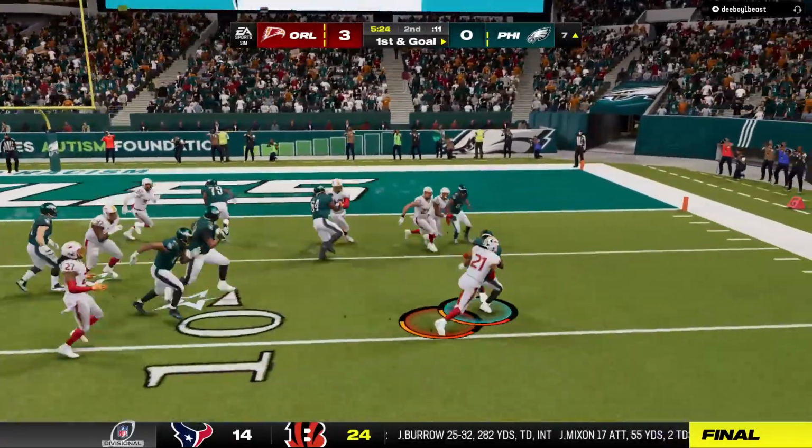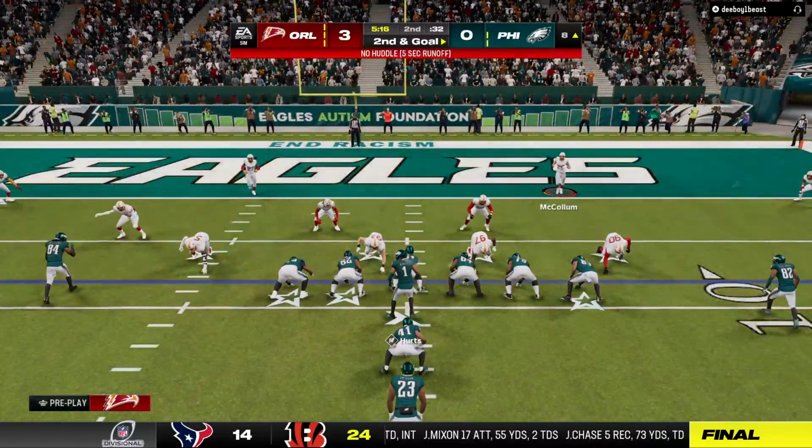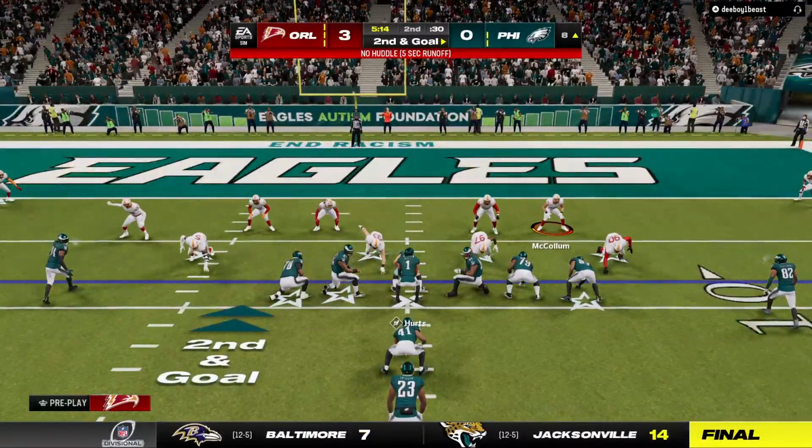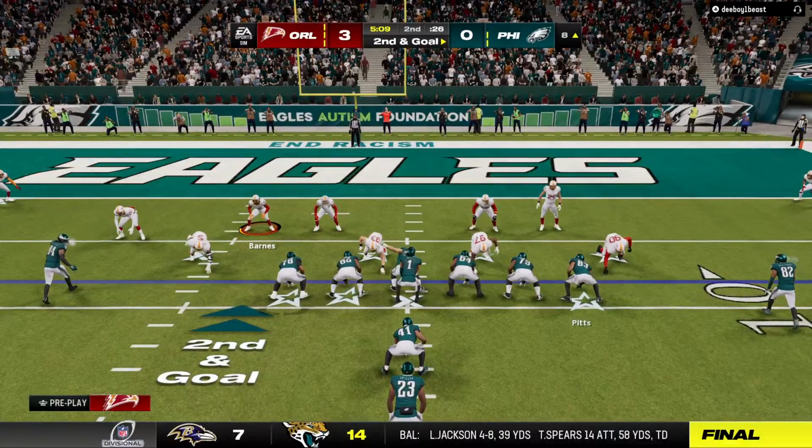They'll run here with Spiller. And there is nowhere for him to cut back as he's taken down in the backfield. Down behind the line of scrimmage. It's a loss of 1. Brings up 2nd and goal.